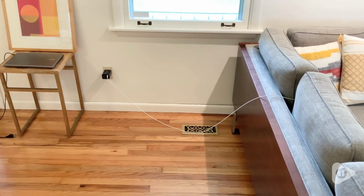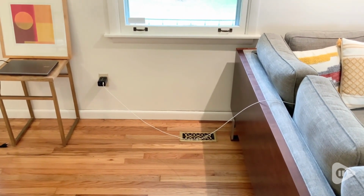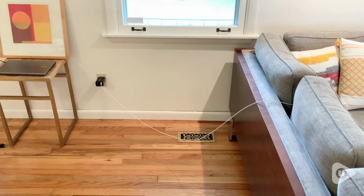So I use this all the time when I am sitting on our couch because the closest plug is a little ways away, but let's face it, I want to be scrolling on my phone when I'm watching TV, so this is the perfect solution.